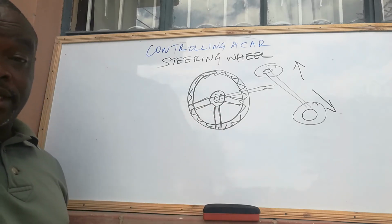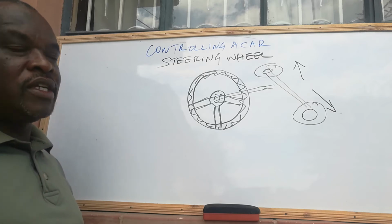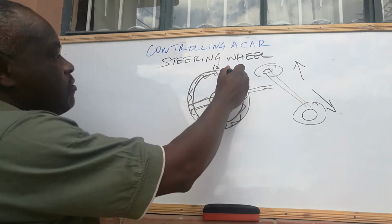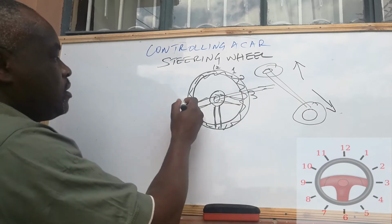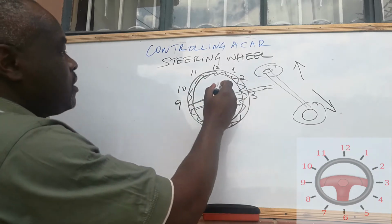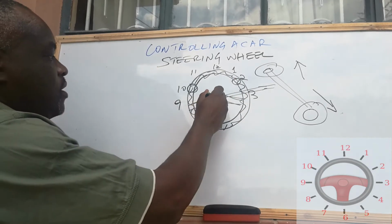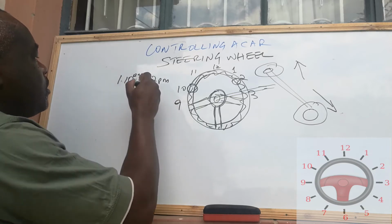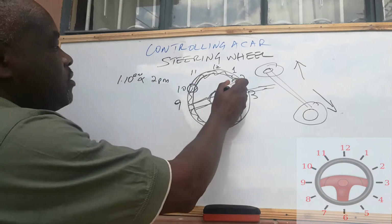Now there are three techniques that previously were taught on how to hold your steering wheel, because it is very important how you hold your steering wheel. So if you look at your steering wheel as a clock, here we've got 12, here we've got 1 o'clock, 2, and here we've got 3. Here we've got 9, 10, and 11. So in the old days, they used to hold the steering wheel at this position, which is 10 to 2. But there was a concern because of the airbag. It could cause damage to the hands when you're holding your steering wheel at this position.